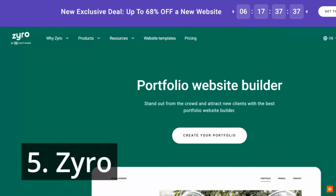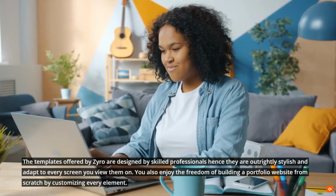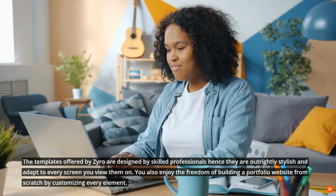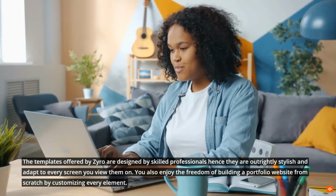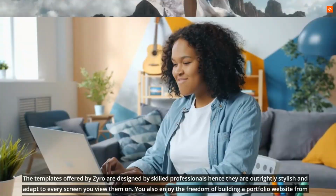5. Zyro. The templates offered by Zyro are designed by skilled professionals, hence they are outrightly stylish and adapt to every screen you view them on. You also enjoy the freedom of building a portfolio website from scratch by customizing every element.